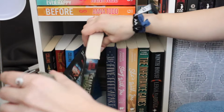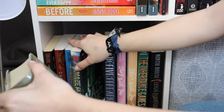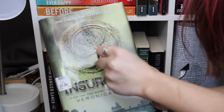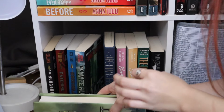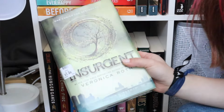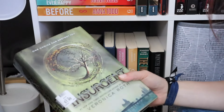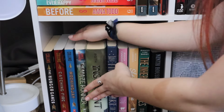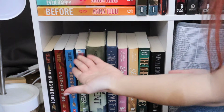And then I have Insurgent by Veronica Roth. This is the second book of the Divergent series. I love, oh my goodness, guys. I don't think you guys understand. My favorite movies are Hunger Games, Maze Runner, and Divergent. Never read the books, but I do have the second book of the Divergent series. I'm going to read them all one day. I've already started with the Hunger Games, so I have to read one of these 2 next.